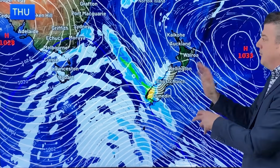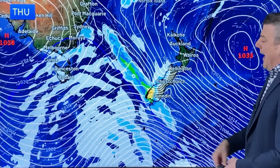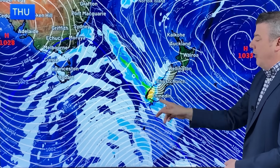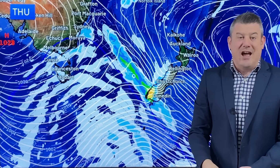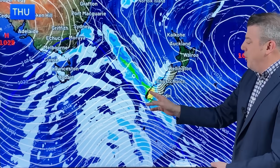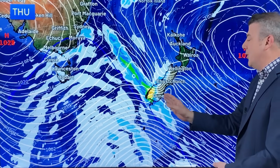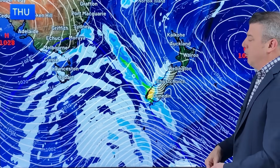So let's just take a closer look at Thursday, same map, but just closer version, and heavy rain in that southwestern corner. Now that will spill over into Southland. It moves around a bit, the numbers, but basically the closer you are to Fiordland, the higher the chances of heavier rain, and the further you are towards Dunedin, the lower those rainfall totals get.